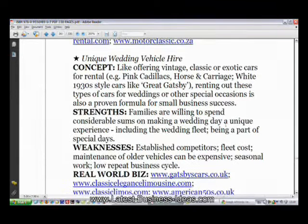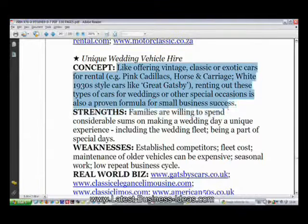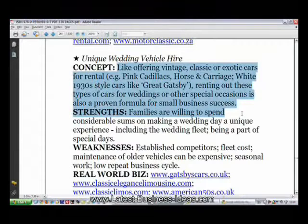Now, this isn't a particularly new concept, but it is a proven winner, and it's relatively cheap and easy to set up. So basically the concept is offering vintage, classic or exotic cars for rental, such as pink Cadillacs, even horses and carriage, although technically that's not a car, of course, or white 1930s style cars such as those from The Great Gatsby, although technically Great Gatsby is written in 1926. Renting out these types of cars for weddings or other special occasions is a proven formula for small business success.